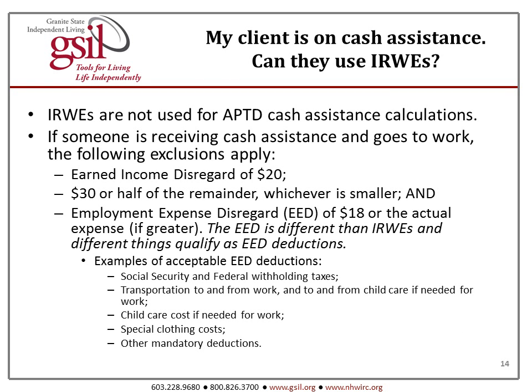My client is on cash assistance. Can they use IRWEs? IRWEs are not used for APTD cash assistance calculations. If someone is receiving cash assistance and goes to work, the following exclusions apply. There's a $20 earned income disregard, then they deduct $30 or half of the remainder, whichever is smaller, and there's an employment expense disregard, or EED, of $18 or the actual expenses if greater.